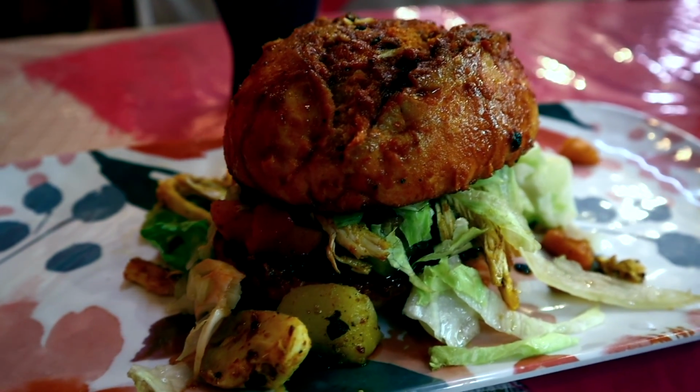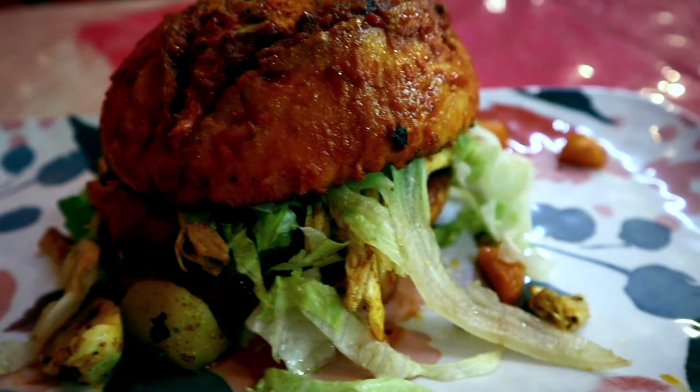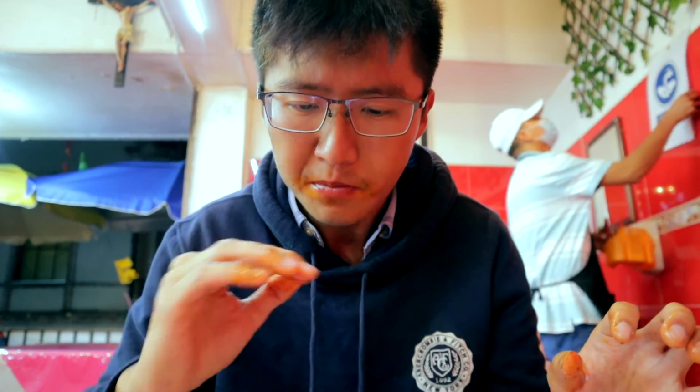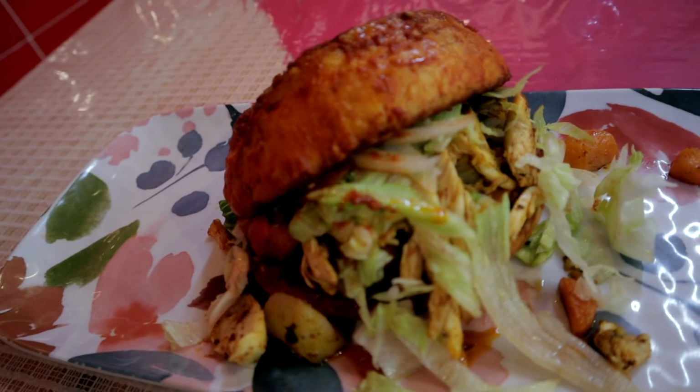The chicken is really nice and tender. Everything's crispy with the vegetables, the fresh vegetables, but it's really, really saucy. Really, really messy, but really, really good. I absolutely love the flavor on the bread. It's not just bread. I mean, because of the salsa, you've got a little bit of a meaty, toasty texture with that sauce in.